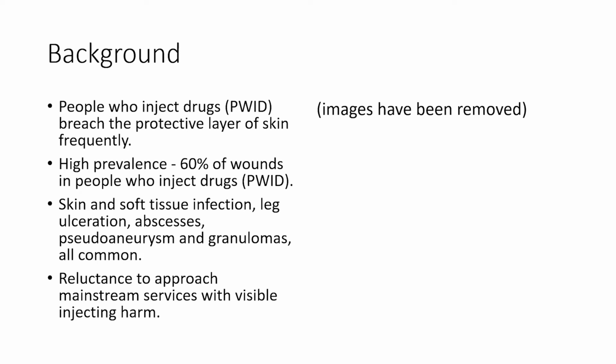and that's quite high. In the service that I work within, we see skin and soft tissue infections, we see leg ulceration, we see abscesses, and it is an abscess that's in the picture there. We're always on the lookout for more serious things. Pseudoaneurysm is one of those, and that can be mistaken for granulomas. All of these things are quite common.